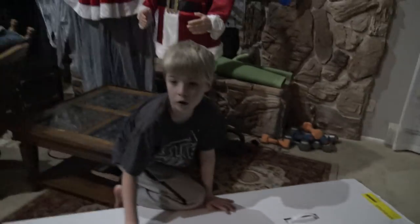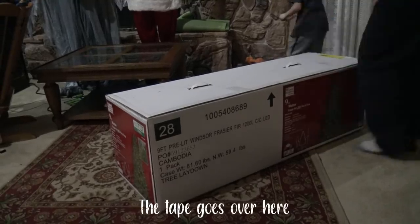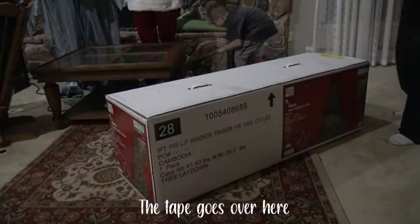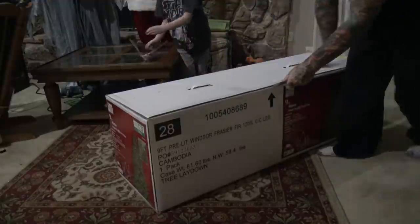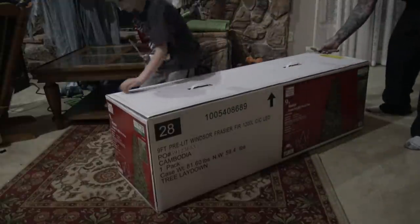Our space for our Christmas tree, right? With Jolly Santa and Jolly Arctic Dragon behind you. Let's pull this out. All right, Tiny, what do we do first? Oh, I'm back. Should we get the scissors? I only got the scissors. I'm tape bound. You are tape bound. Big box, huh?